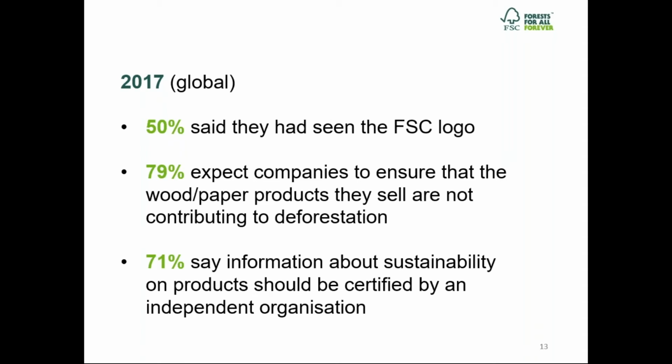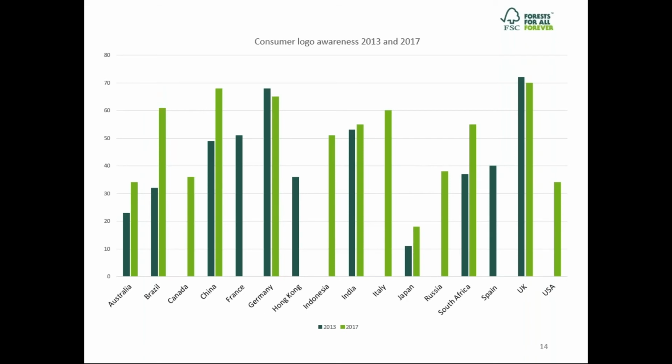Also in 2017, FSC International worked with GlobeScan to conduct online research of over 10,000 consumers across 13 countries. The slide shows just some of the insights this produced, not least the first global logo awareness figure of 50%. But, unsurprisingly, awareness was shown to differ considerably between different markets. FSC International's 2013 and 2017 surveys revealed that awareness has increased quite sharply in Australia, Brazil, China, Japan, and South Africa, while in Germany and the UK, it remained roughly the same.